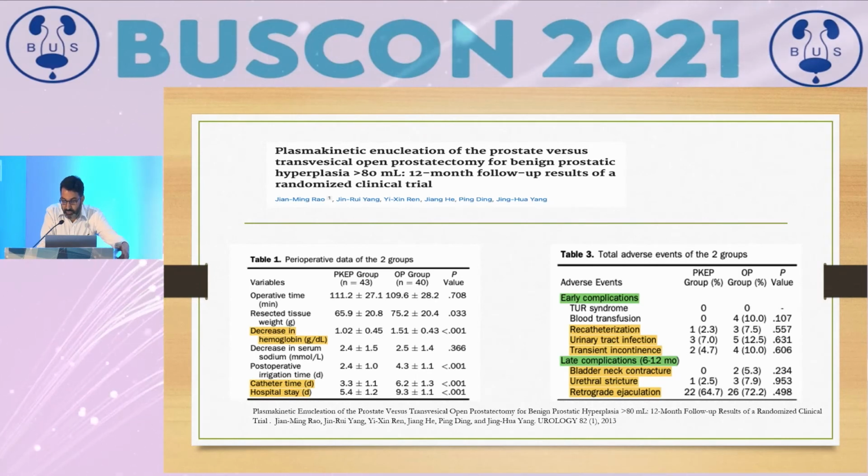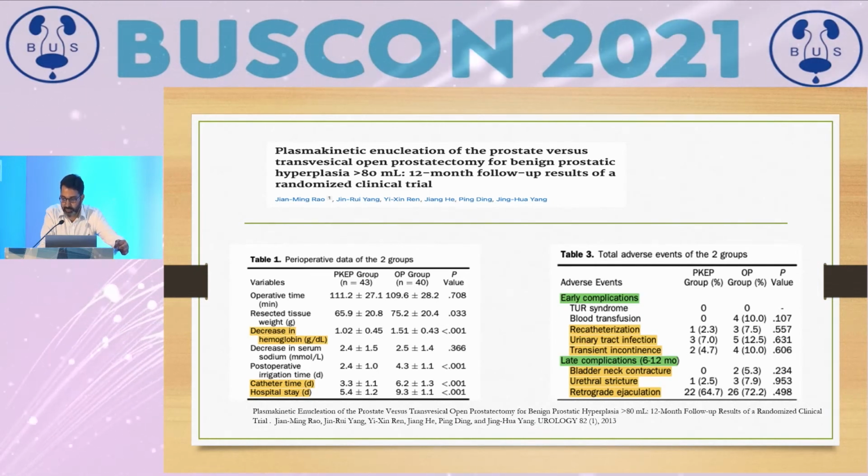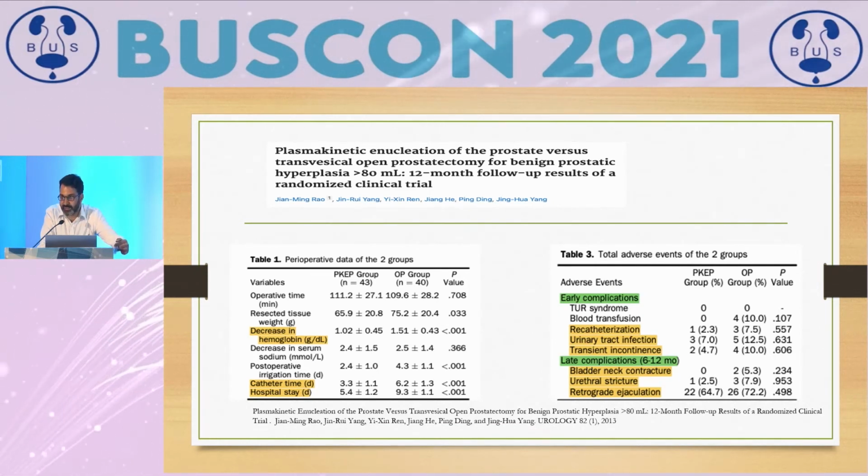At 12-month follow-up for open prostatectomy for more than 80 cc and bipolar enucleation, there was a decrease in the hemoglobin level, catheter time, and hospital stay. All these parameters were less in bipolar enucleation, and early and late complications were all significantly less in bipolar enucleation when compared to open prostate.